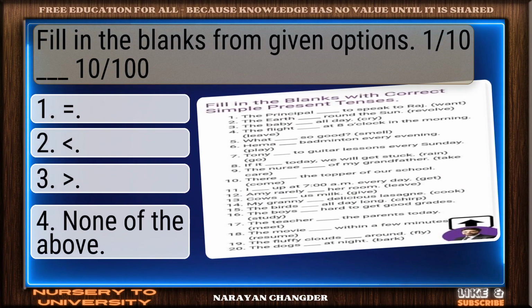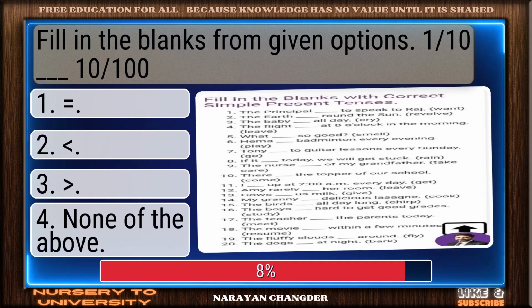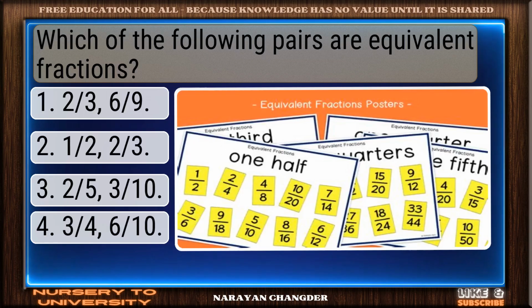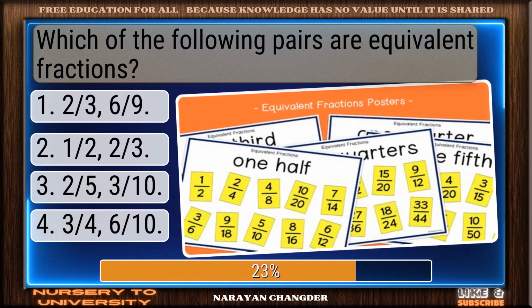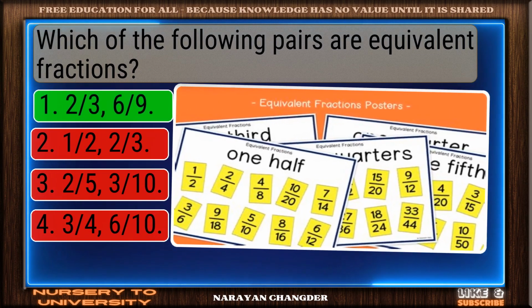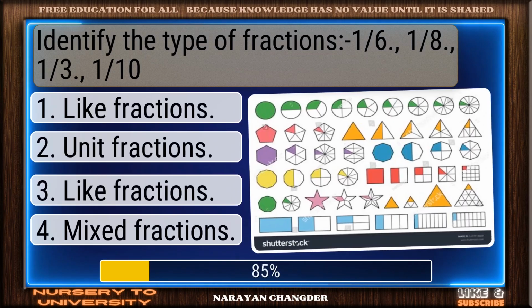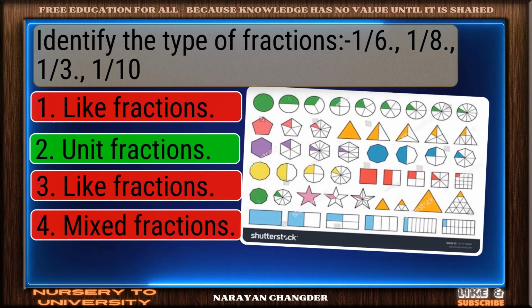Fill in the blanks from given options. 1 tenth dash 7 hundredths. Nice work. You chose equal to and it is correct. Which of the following pairs are equivalent fractions? On track. 2/3, 6/9 is the correct answer. Identify what type of fractions, 1/6, 1/8, 1/3. Great thinking. Unit fractions is the right choice.